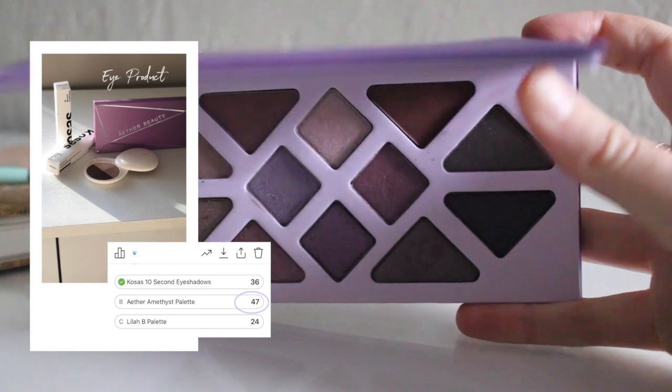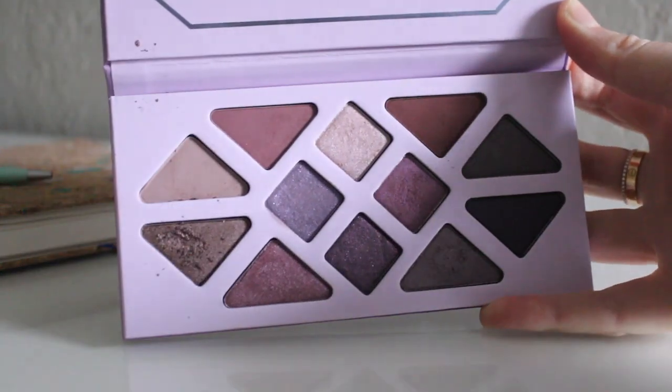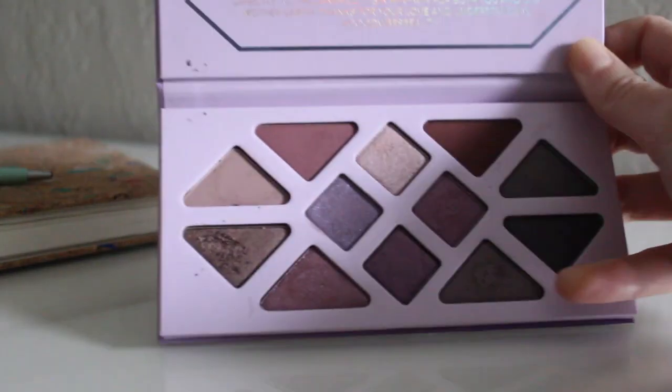So I forgot to originally post this picture that I had taken of all the eye products that I was going to have you guys choose from. So I posted it a day later, but you guys still voted on it. And out of all the products that I posted, you guys are most interested in seeing a look with this palette from Aether Beauty. This is their Amethyst Crystal Gemstone palette. So it's more of the purpley hues.